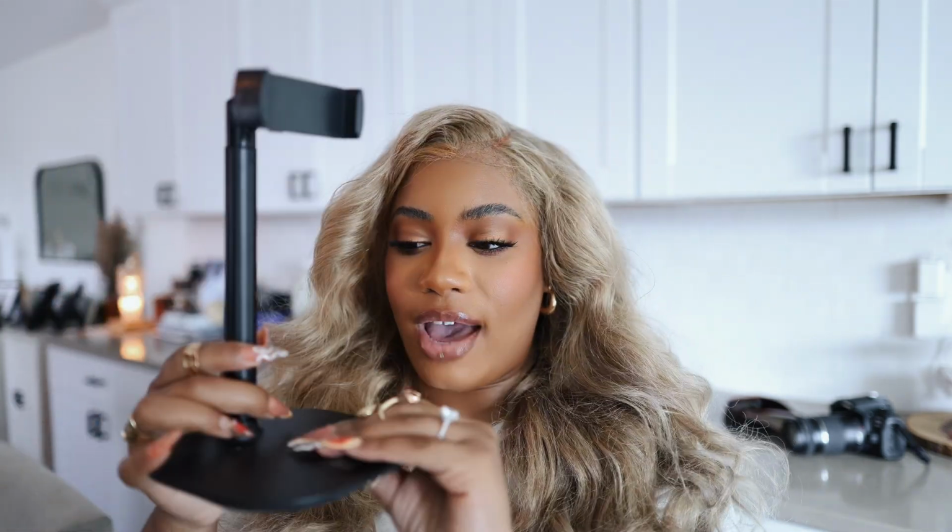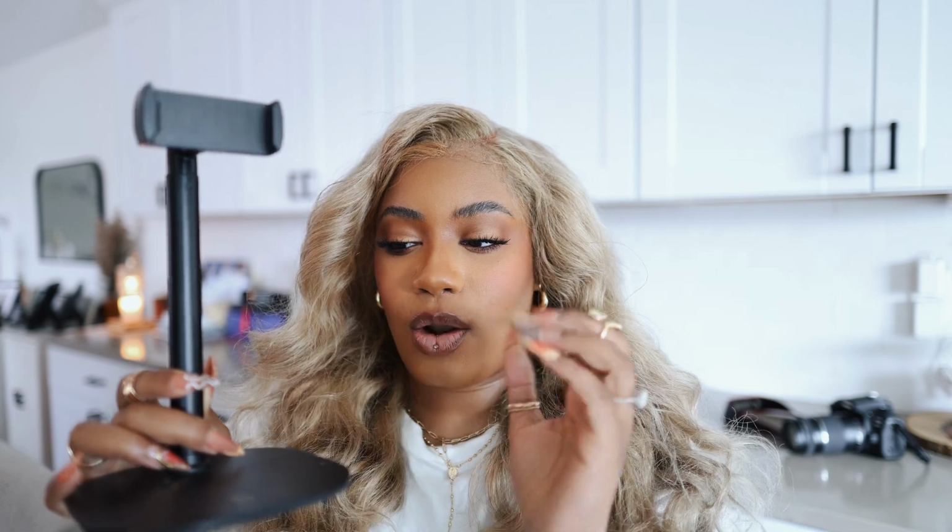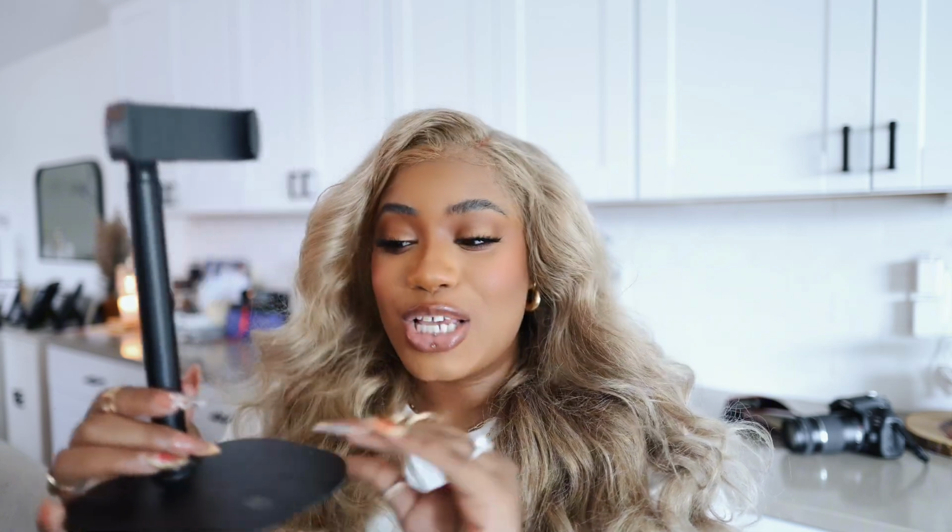Another one that I keep on my desktop is this little tripod. Now this is just for the phone. I really like this one because it extends and it's just sturdy. I feel like it's out of the way. I don't always want a tripod on top of another tripod on my desk. So this one is just nice and flat and it's out of the way.